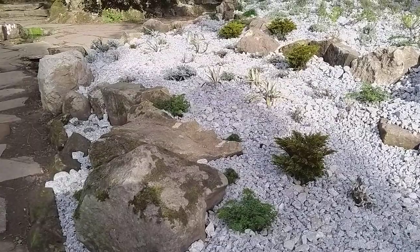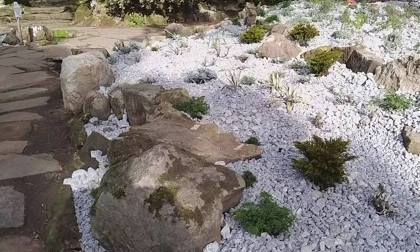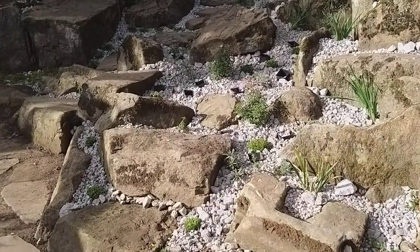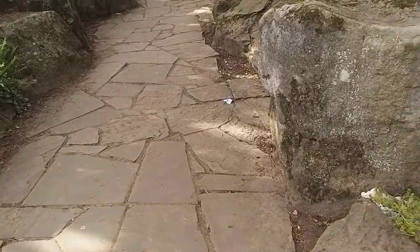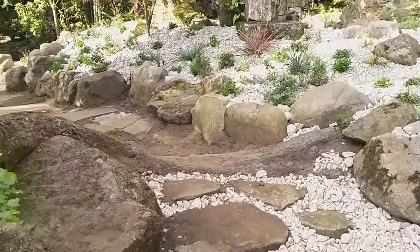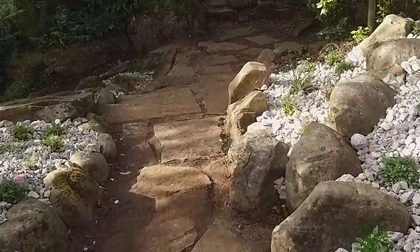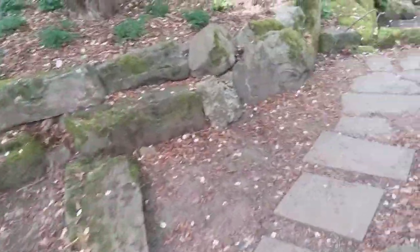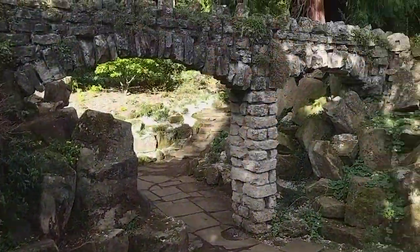Some people thought that the colour of the rocks around the rock garden were a bit harsh, but they will weather and naturalize as time goes on. Quite a lot of work done here. All the footpaths have been cleared, as you can see there. Walk up. All this stone will weather. Come to a beautiful arch.